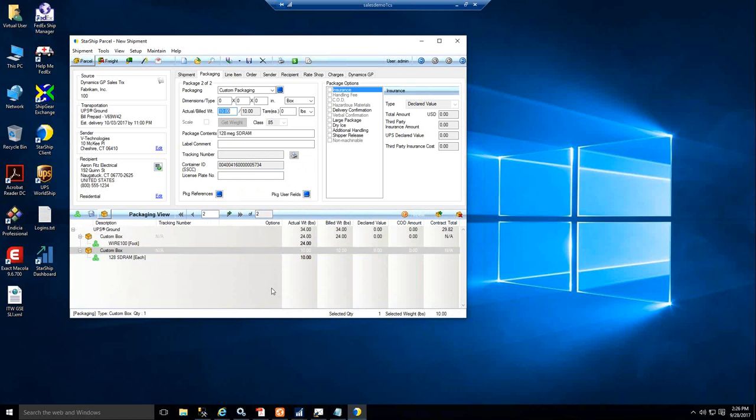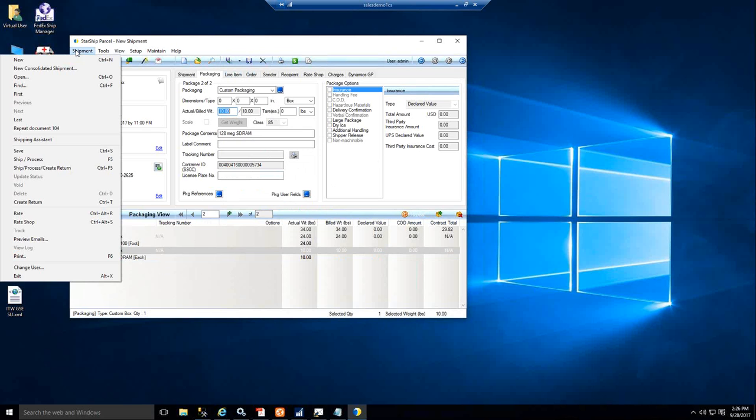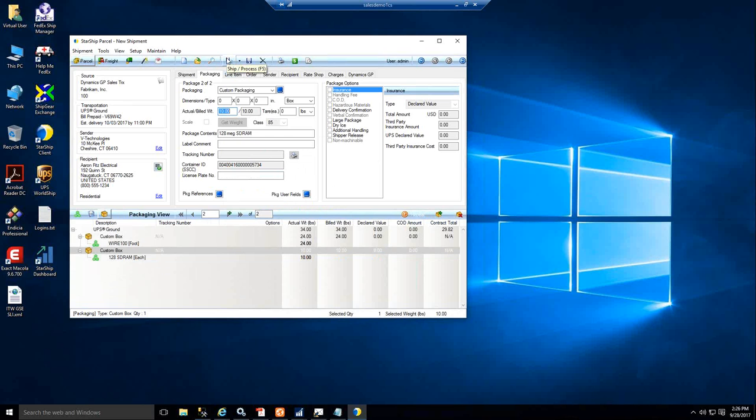So we've got our boxes packed. We have a destination from GP service level. We're ready to process the shipment now. Up here in the control panel, you have all the various options, or there's also keyboard shortcuts. You can kind of automate the shipping process by creating barcodes to emulate those keystrokes. So F5 or Ship and Process will complete your transaction, print out all of your documents, and then at that point, it's going to feed the data back into GP.